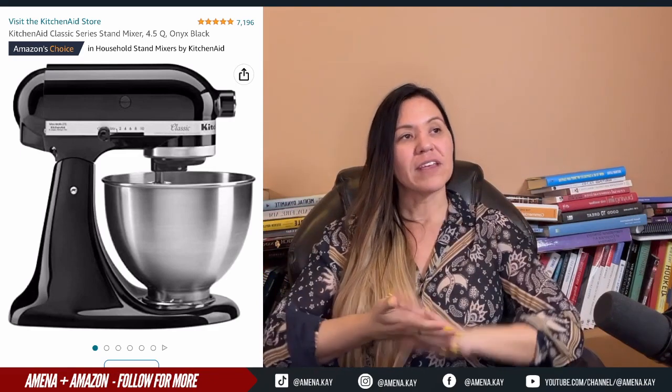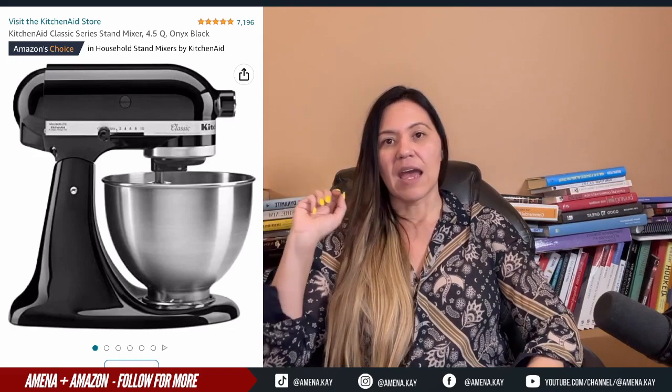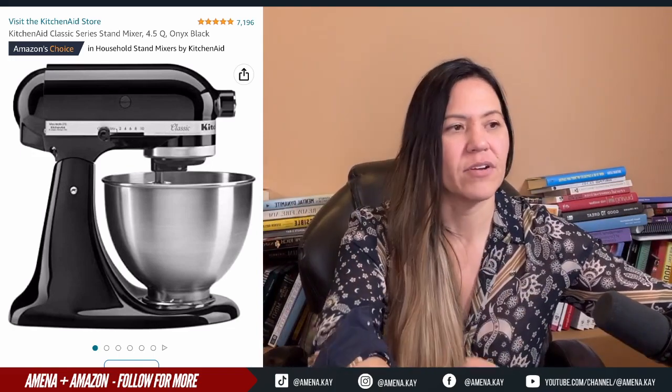All right, guys. So this is, again, the KitchenAid stand mixer. Absolutely love it. I've had mine for 16 years. It comes in tons of different colors. Right now that is 12% off, so you're saving some money tonight. So great price on that.